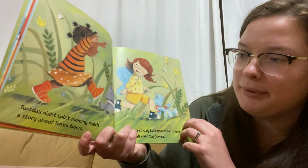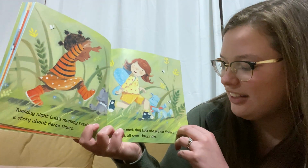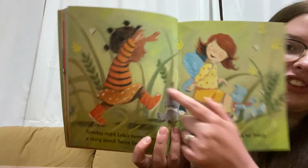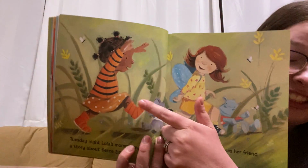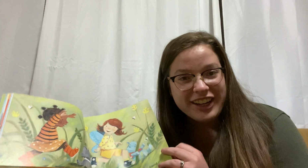Tuesday night, Lola's mommy reads a story about fierce tigers. The next day, Lola chases her friend Orla all over the jungle. Look, she's dressed like a tiger. She looks just like the tiger that we saw when we went on our trip to the zoo a couple weeks ago.